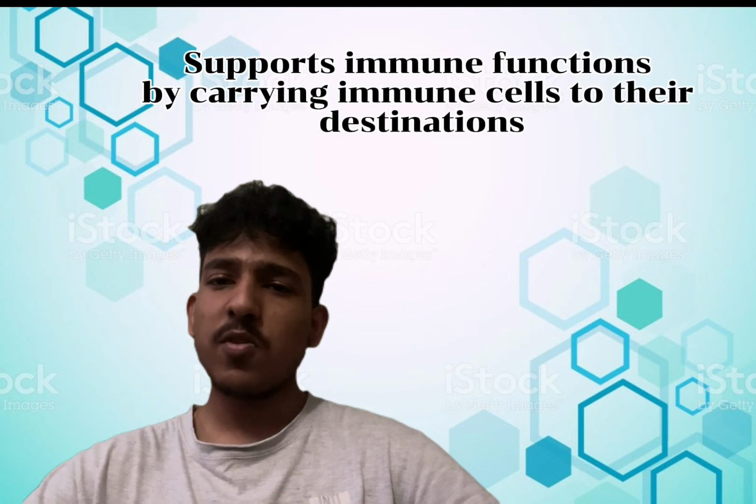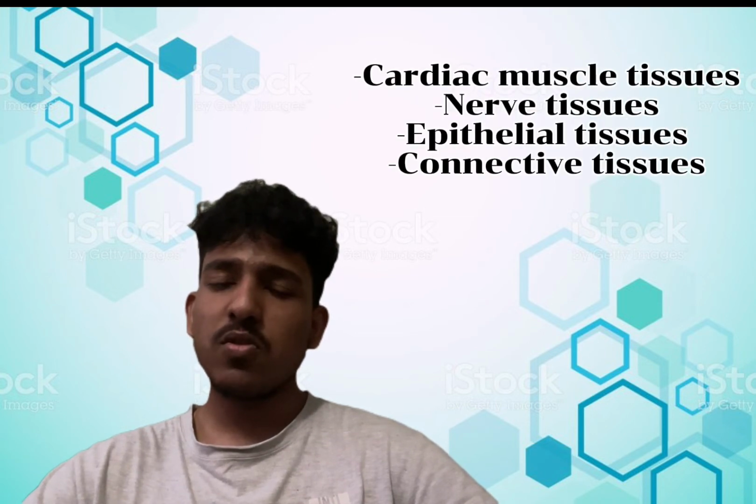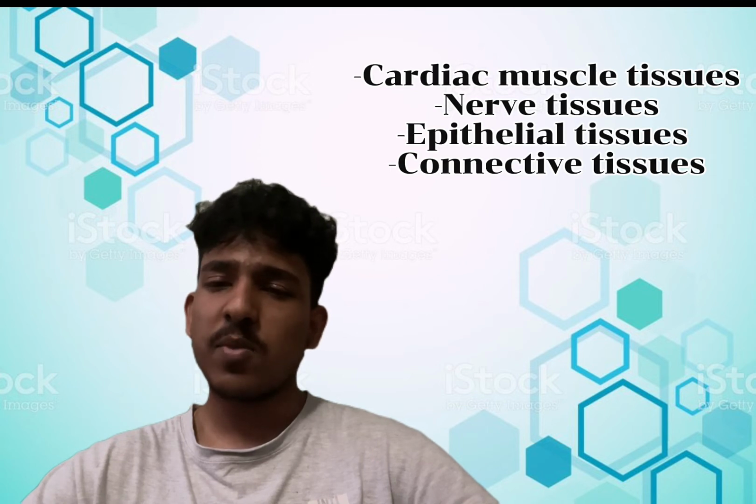Other than that, the system also supports immune functions by carrying immune cells to their destinations. If you go deeper, the organs that are involved in the system are actually made up of various tissues. For instance, take the heart. There are cardiac muscle tissues, nerve tissues, epithelial tissues, and even connective tissues present in it.